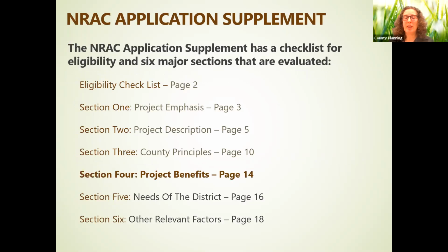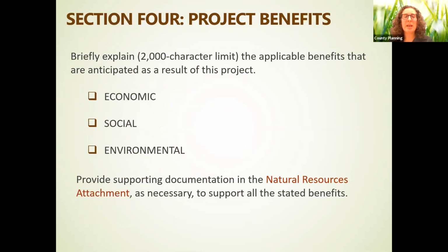Okay, so project benefits. This is also a change from last year, and it'll be on page 14 of the application supplement. Jennifer, if you can forward that. So this used to be a checklist. It is now a narrative. Briefly explain, this is a limited 2,000 character limit, the applicable benefits that are anticipated as a result of this project. So again, the economic, social, and environmental benefits, and again, provide supporting documentation and the natural resources attachment as necessary to support all the stated benefits.